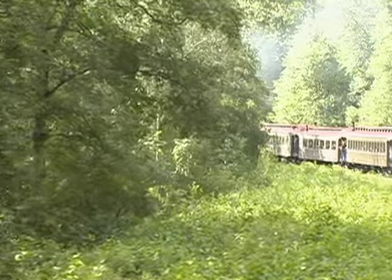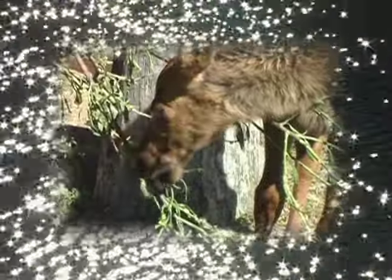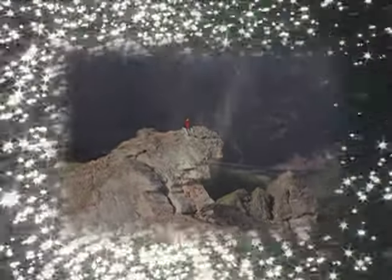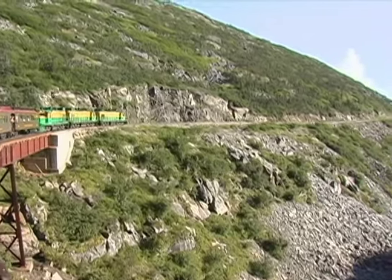Alaska has a lot to offer. Beautiful vistas, fascinating wildlife, vast open spaces, the northern lights, and best of all, as far as I'm concerned, exciting train rides.